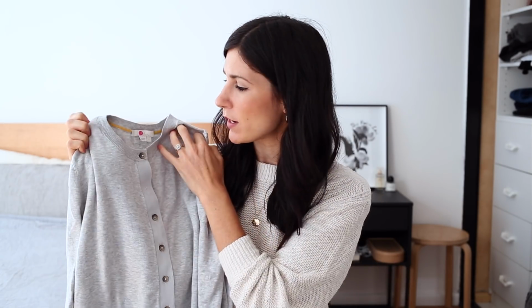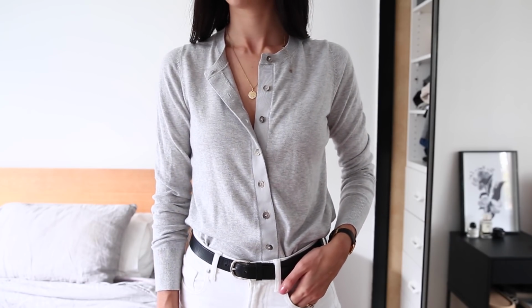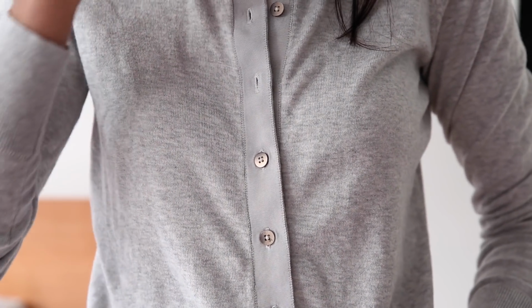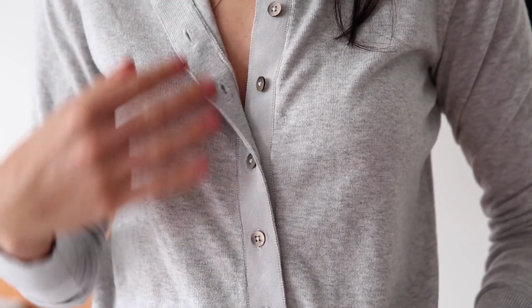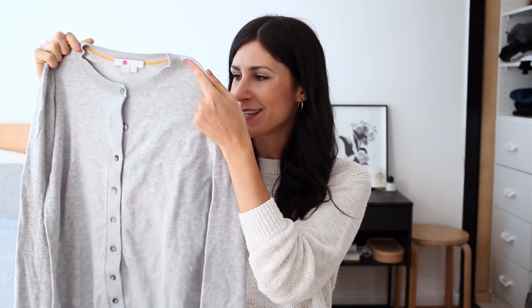I do have a couple of examples here of basics I have in my own wardrobe which have some very interesting details. So the first piece I thought I'd mention is this little cardigan here from Boden. This is just a simple knit cardigan, but the thing that makes it really special is this ribbon which runs down the placket of the cardigan. I just think it makes it a little bit more unusual. It's still basic, it still isn't, you know, a big standout piece, but it just feels a little bit more special for that particular reason.